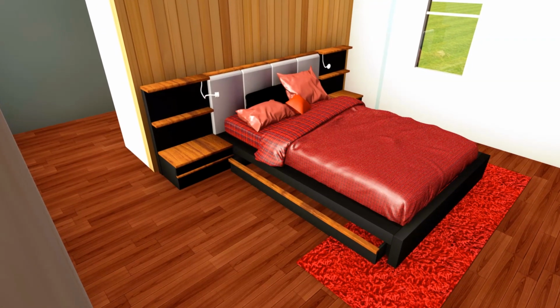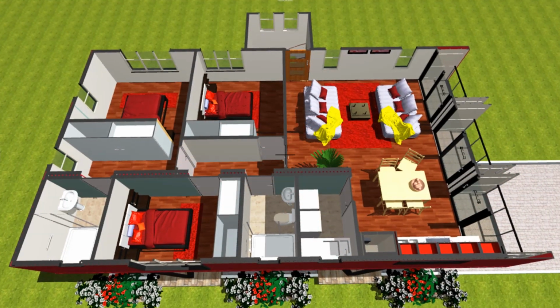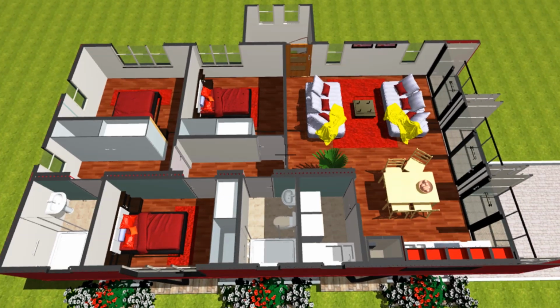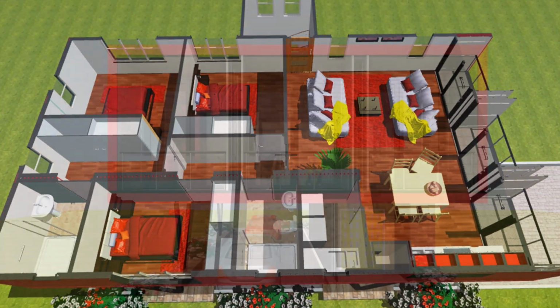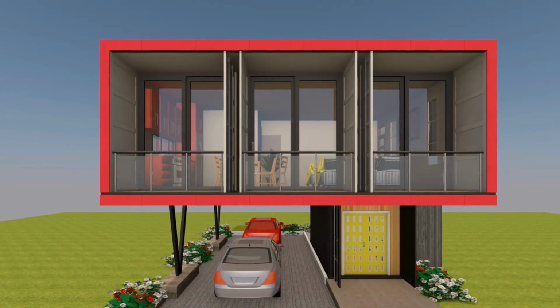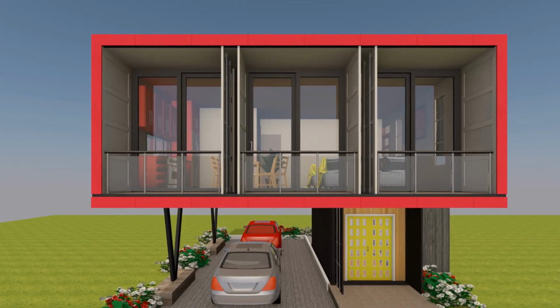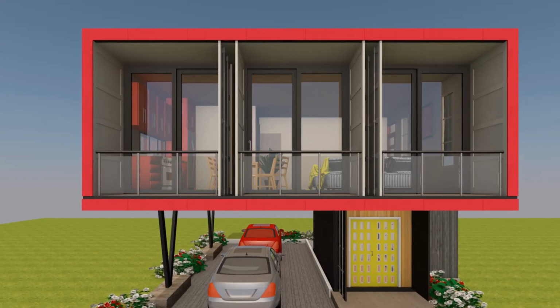Those spaces have the internal container walls cut out and removed, and therefore they would need additional reinforcement using steel sections. The original container cargo doors have been retained on the front elevation to create amazing Juliet balconies enclosed in a major balcony space fronting the main house.